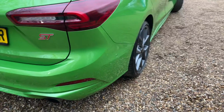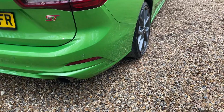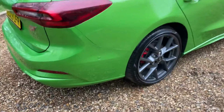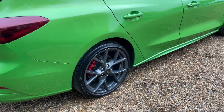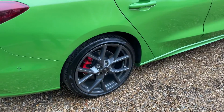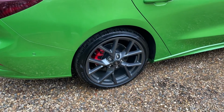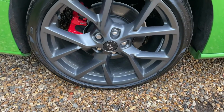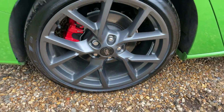Now the Estate, compared to the saloon vehicle, is only 35 kilos heavier, so where it is quite a bit longer actually, you don't compromise on gaining too much weight, so it still, I'm told, drives just like the regular saloon Focus ST. So without forgetting the offside rear, just give you a good look at that. Again, another Pirelli P Zero tyre on there.